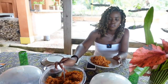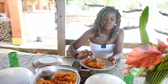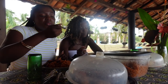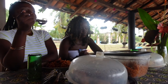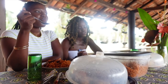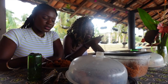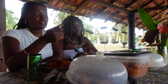You guys, they prepare the food in advance. I think they have a set menu that you have to pick from, and then they prepare it in advance. Alrighty, Jasmine is already ahead of me. What do you think? It's not spicy like regular jollof. It's not spicy at all. There's no spice in it. Maybe if you want spice, you have to tell them ahead of time.